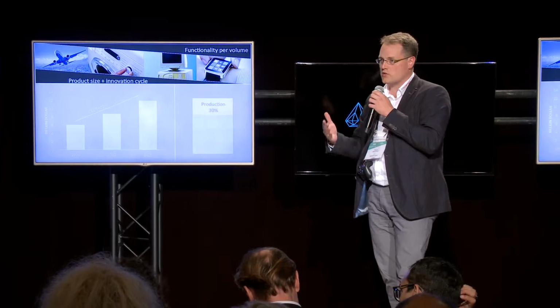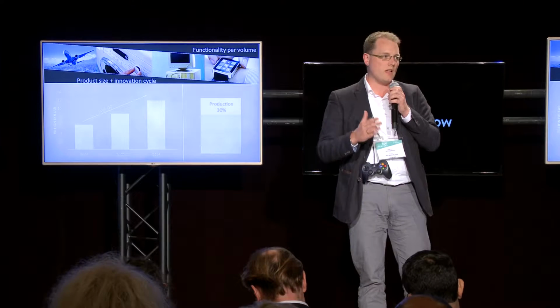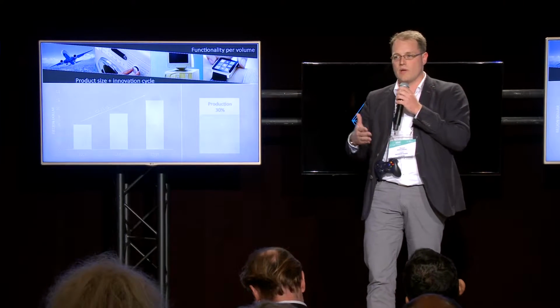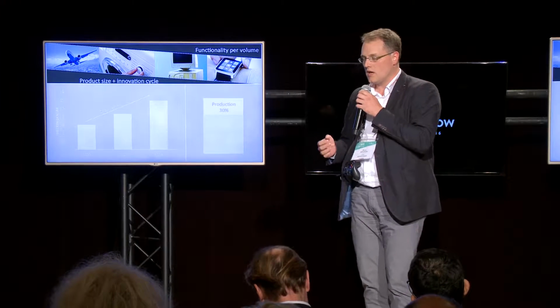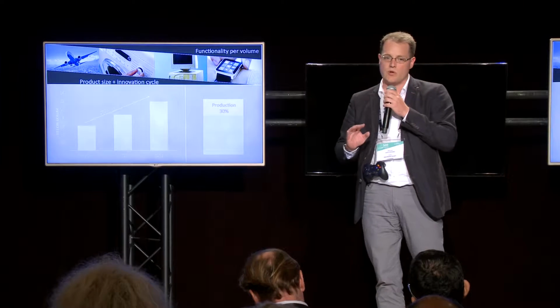We chose these examples for a reason. Did you recognize that they're getting smaller and smaller? In contrast to that, the functionality per volume is increasing massively. The reason for this development are the so-called micro electromechanical systems, or MEMS for short. These multifunctional systems are so tiny that you could place a lot of them on top of your fingernail.